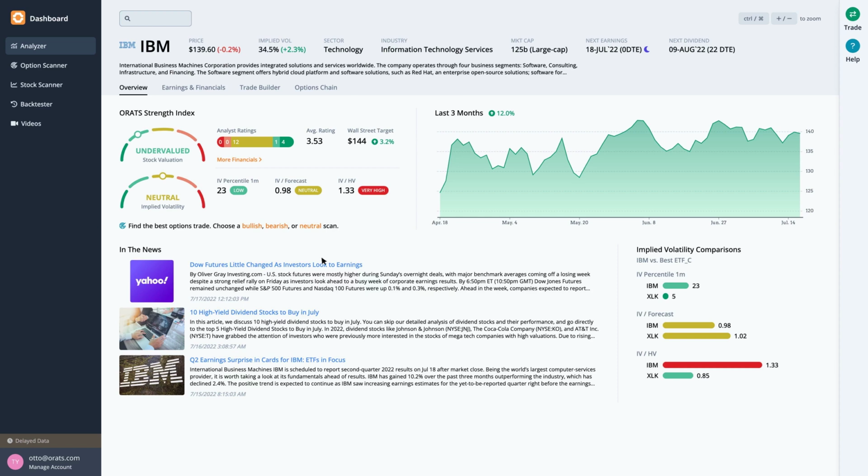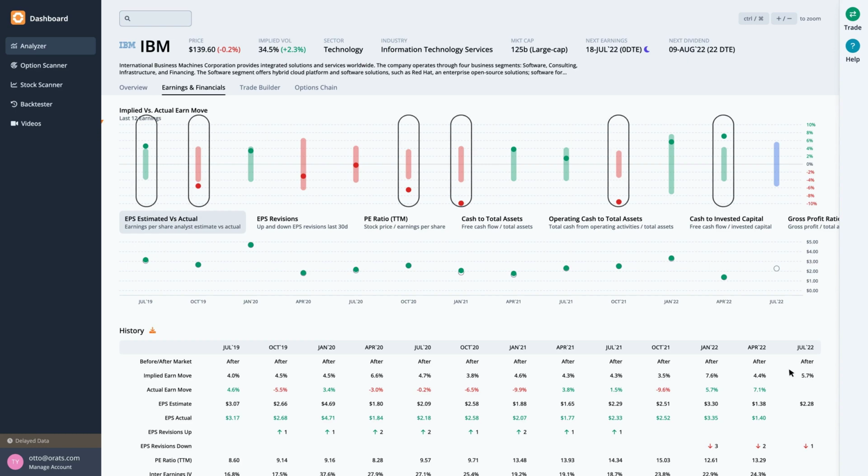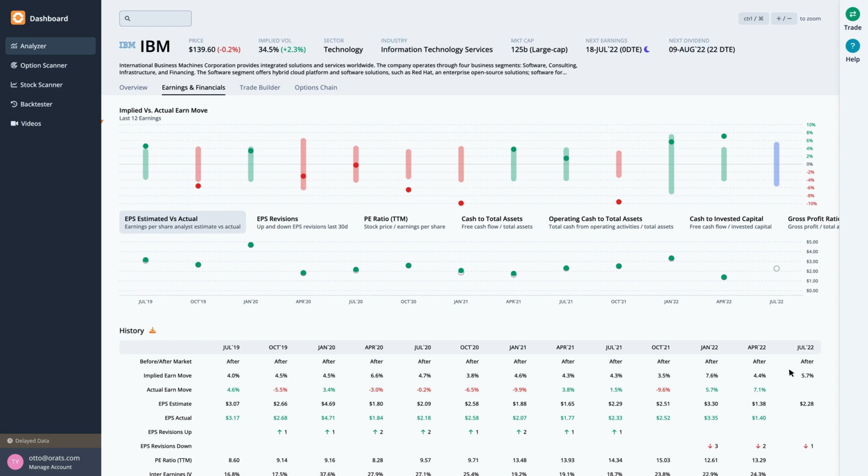the information technology services industry reports earnings on Monday, July 18th, after the close. The Earnings and Financials tab takes us to more detail, showing the options market expecting a move of 5.7% in either direction. This move was breached in 4 out of the last 12 earnings. During that time, the post-earnings move was outside of the implied range 6 times. In those cases, long straddles were profitable. The rest of the earnings moves likely yielded profitable short straddles.